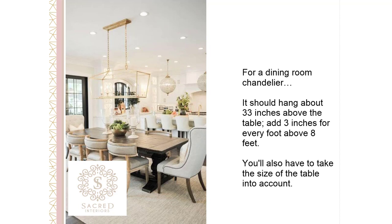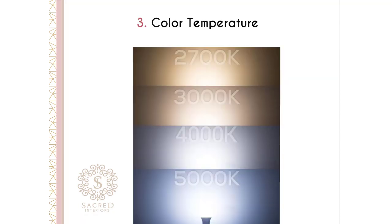And you'll also have to take the size of the table into account. Most of the time when I make my selections for lighting, I like to use something that is at least half the size of the table, because anything smaller than that is just going to be too small. So half of the size at least, three-quarters of the size of the table is even better.